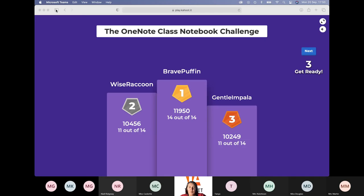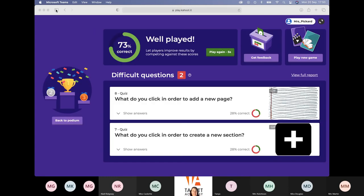Oh my goodness me, there we go. Brave Puffin, well done. Let us know who you are so we can give you a round of applause. Absolutely fantastic. Goodness me. Brilliant. Well done, everybody. Absolutely fantastic. Okay, so, wait till I just close it down. Brilliant. Okay, let's see. What else have we got for you?